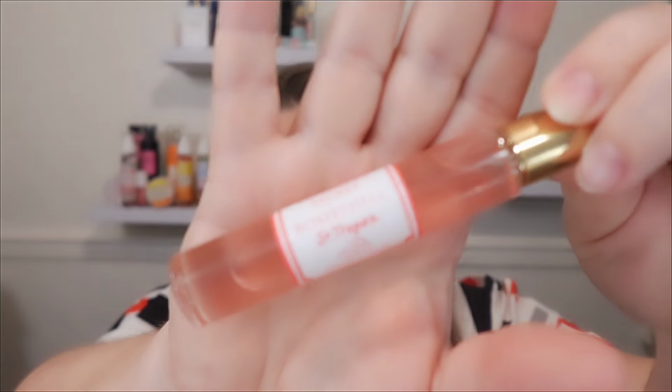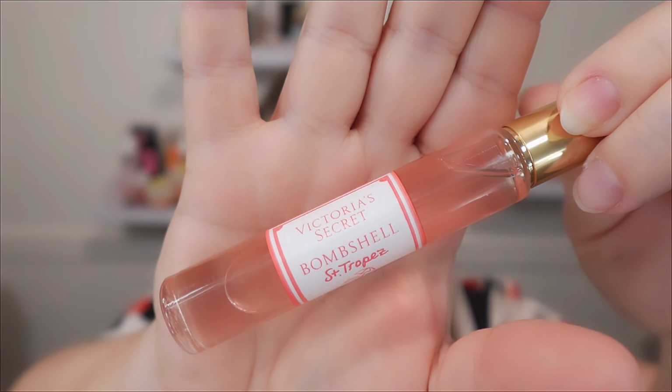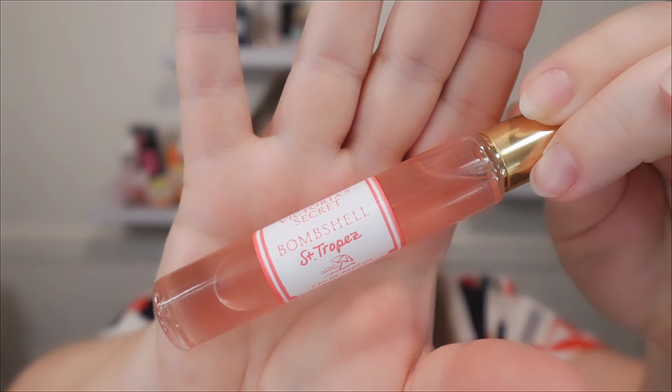Yeah. The next one is Bombshell St. Tropez. Love that. Scent notes on the packaging for this one are pink pineapple, coastal peony, and radiant musk. I did spray some on up here.